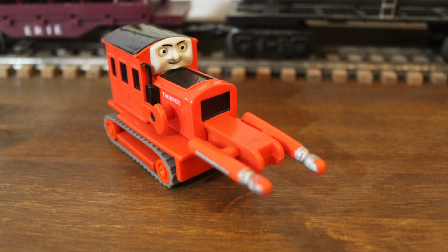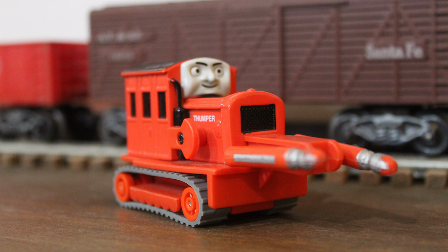Then we got Thumper from the lot. Apparently it helps collect rocks faster. Not much to say about him besides that he's in fairly good condition and would be ideal for a Bachmann remake of Rusty and the Boulder.